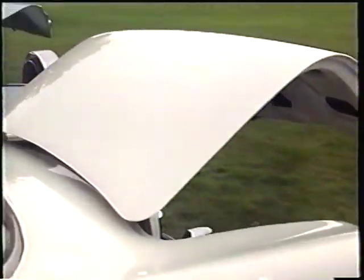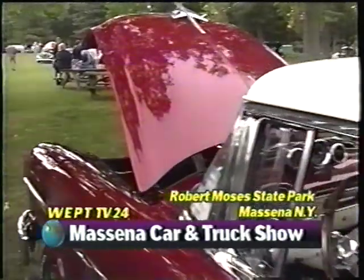I can remember when September came along and the unveiling, everybody was excited to see the different styles of the cars, and I liked it. I can remember the old commercials.